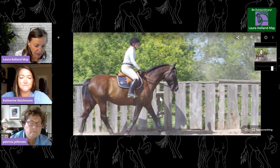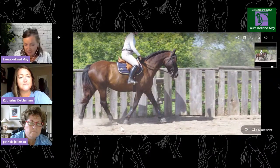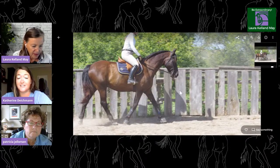clear, close. Do you think this horse could be going a bit more forward? I do. I think he's engaged. He's got his hind end underneath him nicely, he's soft on the bit, and he's got that nice little head carriage there.